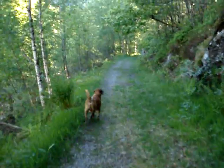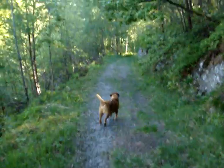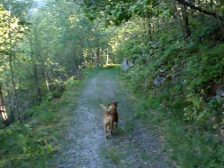And this is also Ben's first walk of the day. He hears something up in the woods here. Smells something.